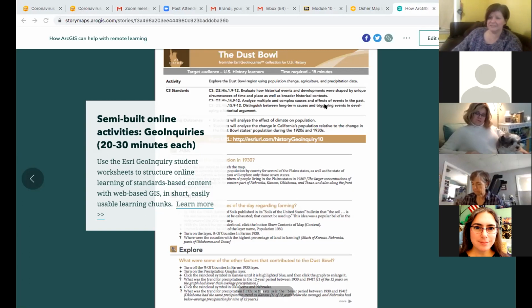There are 2 tiers to the geo inquiries. There's level 1. You don't have to have a sign on. You don't have to have an org account. You can just use it. Level 2s look at more of an analysis base, so you have to have an org account if you want to do a level 2. This Dust Bowl one is just level 1. My US history students don't have logons. My geography ones do, but they just do this.